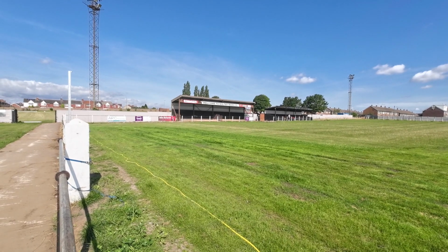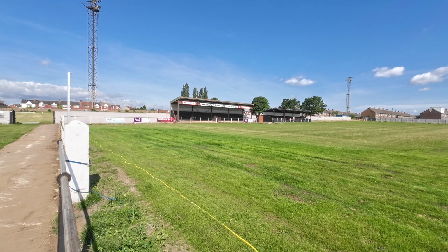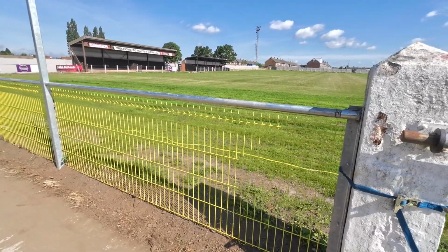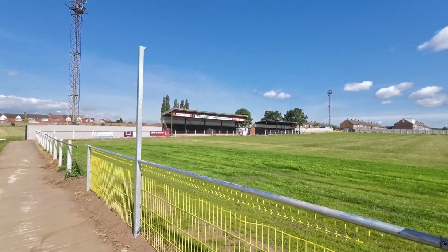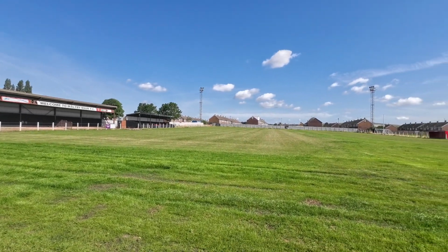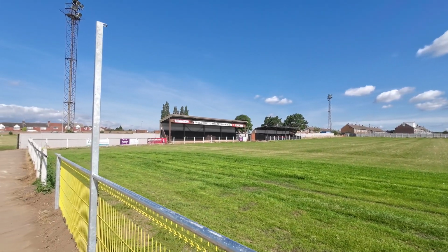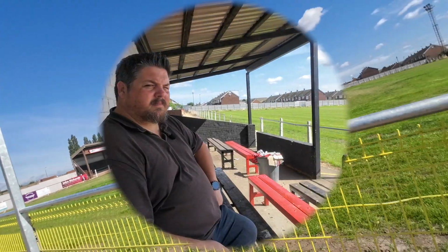The stands have had a new paint job, they're all black now. And it's having all this yellow fencing put round, all the way around. I think it's going to be a massive improvement. It's going to look a lot better. So we'll go meet the club secretary then, and put some questions towards him.